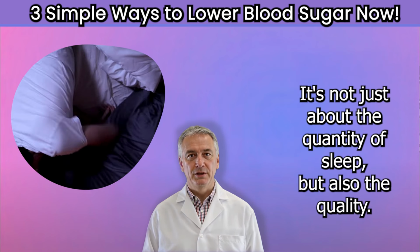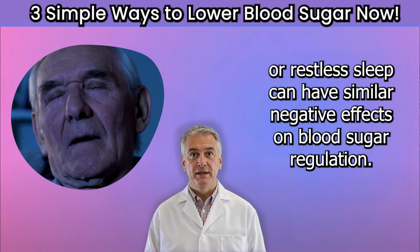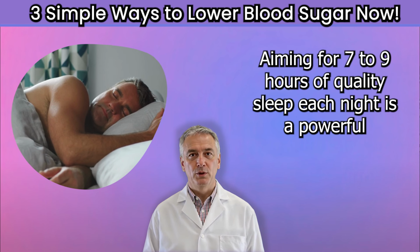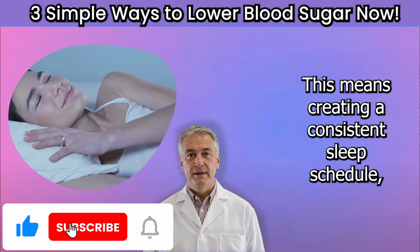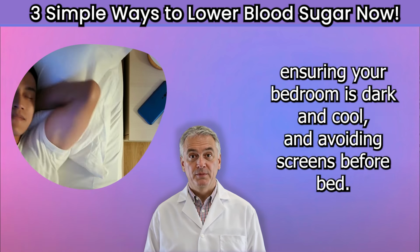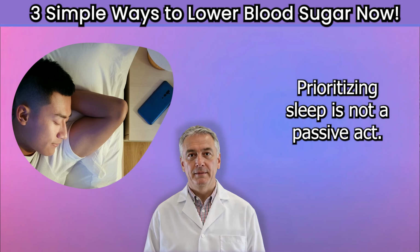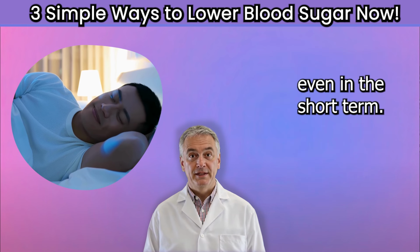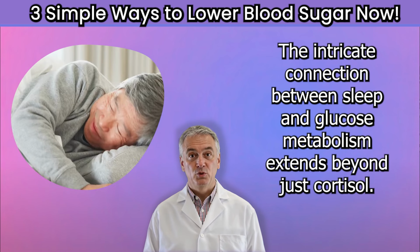It's not just about the quantity of sleep, but also the quality. Frequent awakenings, sleep apnea, or restless sleep can have similar negative effects on blood sugar regulation. Aiming for 7 to 9 hours of quality sleep each night is a powerful, non-pharmacological intervention for better blood sugar control. This means creating a consistent sleep schedule, ensuring your bedroom is dark and cool, and avoiding screens before bed. Prioritizing sleep is not a passive act. It is an active strategy for managing your diabetes and can lead to more stable glucose levels, even in the short term.